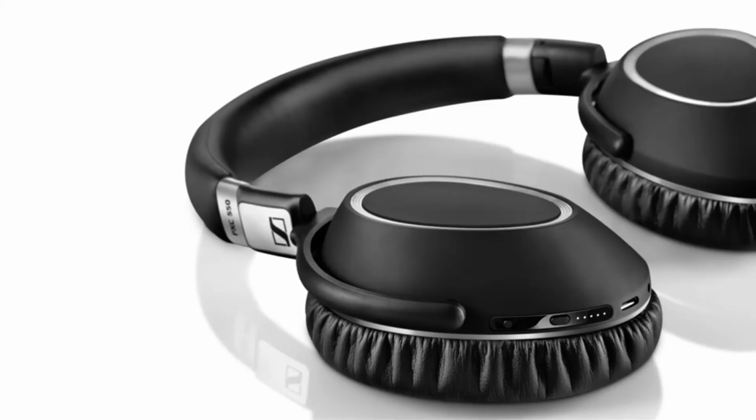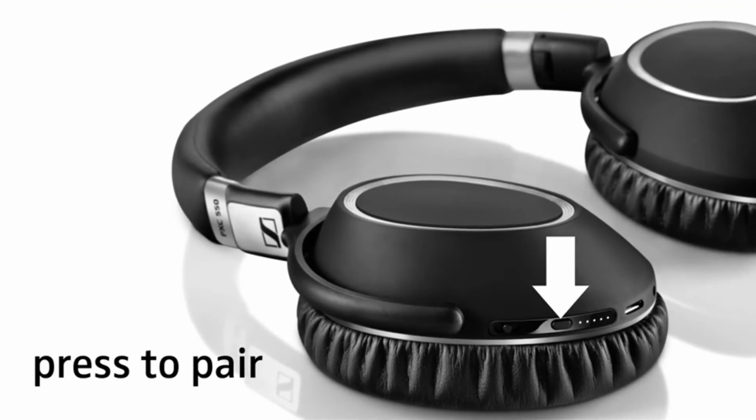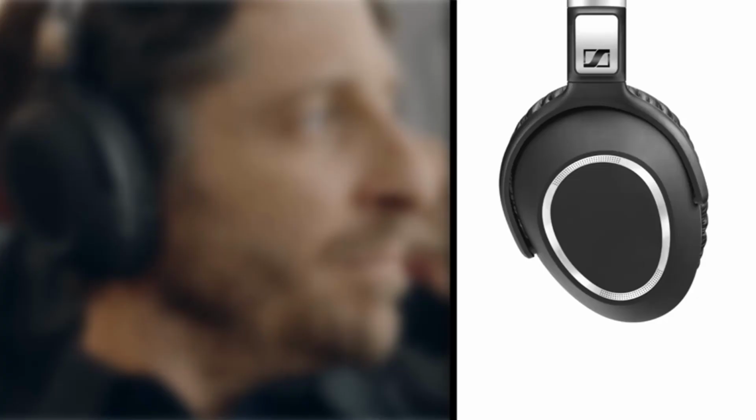Without NFC, put your PXC550 into pairing mode by pressing the sound button for a few seconds. Pairing. And have your phone search for nearby Bluetooth devices. With the touchpad on the right side, you control your music and calls.